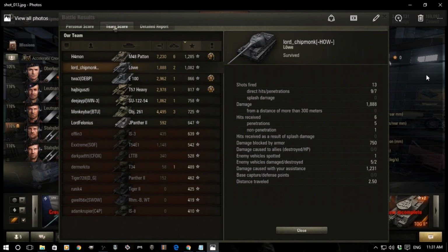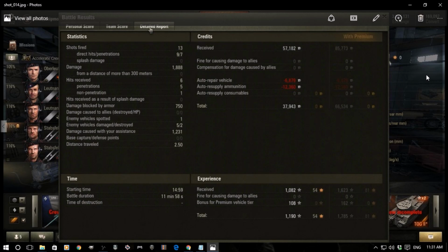Kudos to our M48 Patton there. This was a patch 9.9 game, so this is before the Patton got buffed, and he still did 7,230 damage, so a very nicely played game from him. We got 1,880 damage, which is still more damage than we have health, so we definitely pulled our weight, especially considering we were bottom tier. 2 kills, and as it turns out, 1,231 assistance damage.